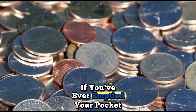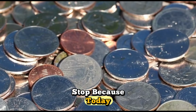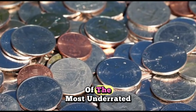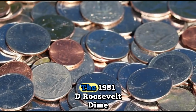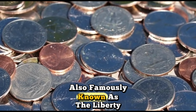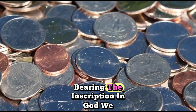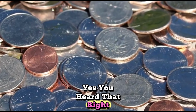If you've ever emptied your pocket change without a second thought, stop. Because today, we are diving deep into one of the most underrated and mysteriously valuable coins in U.S. history, the 1981 D Roosevelt dime, also famously known as the Liberty dime, bearing the inscription, "In God We Trust." Yes, you heard that right.